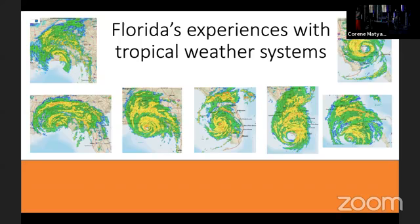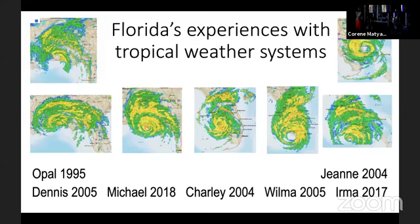I can click forward and reveal the rest here. These are all hurricanes at landfall, and we have lots of different spatial patterns the storms can take. Some of them have a bigger eye, some a smaller eye, some are more elongated north to south, some are more round. There are a lot of different configurations these storms can have, and that's one of the reasons why they're so hard to predict.